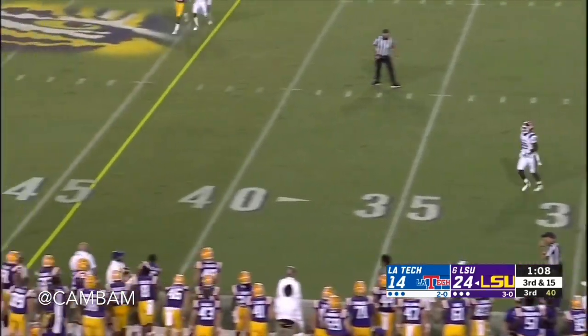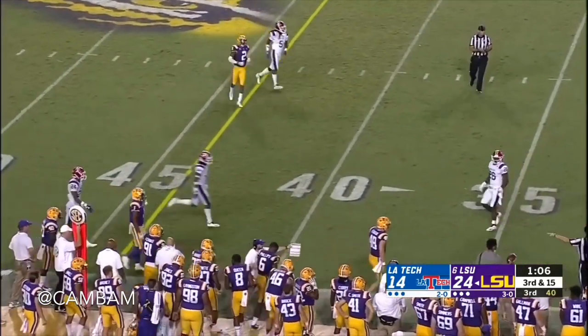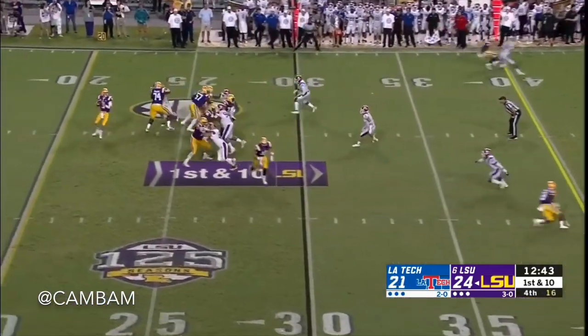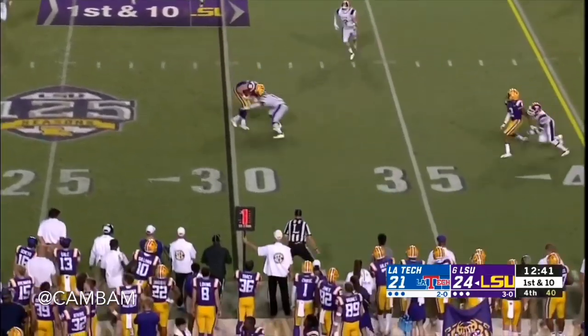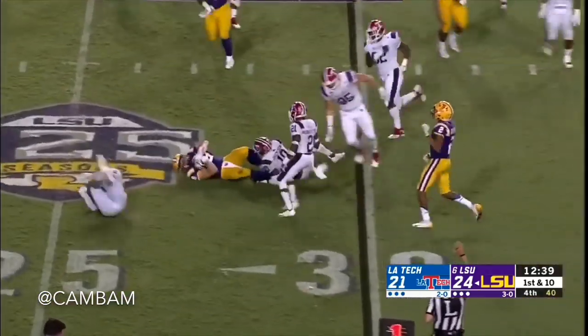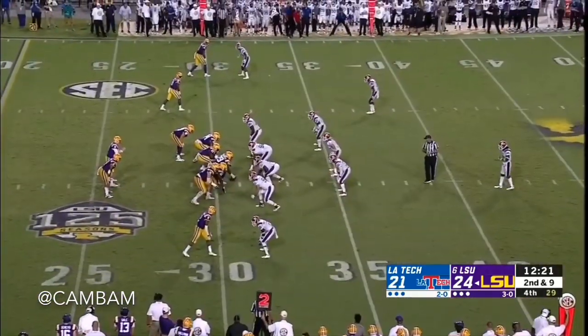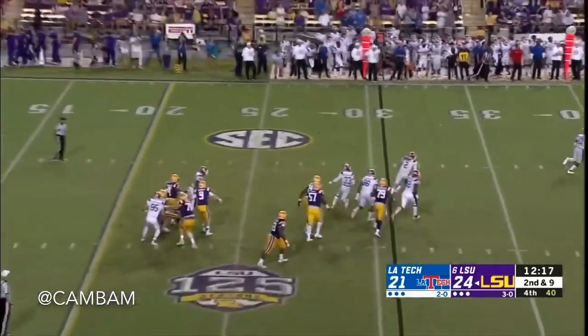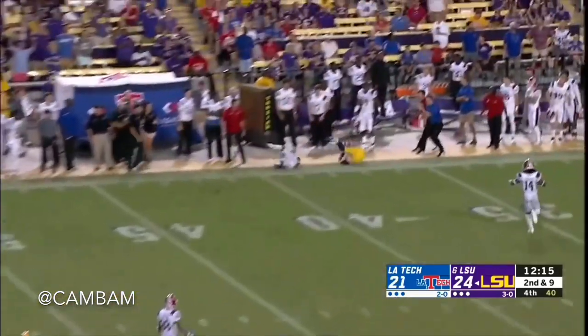Burrow pressured, falls as he throws. And it's incomplete. They've been looking for, but hadn't been able to find up until this point. How does LSU answer? Now it seems like they've kind of been cruising a little bit, taking the foot off the gas. They got to start pressing it down the field. Here's a long shot, single coverage.